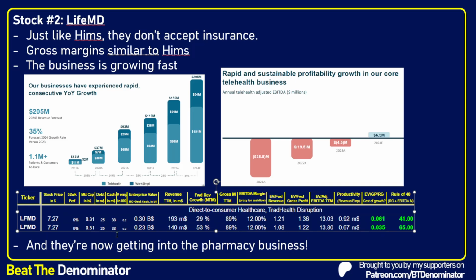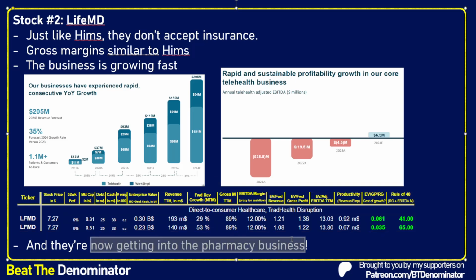And of course, lastly, they're getting into their own pharmacy just like HIMSS. They're catching on to that. If you have the doctor subscription, the doctors are likely prescribing some medication. Why wouldn't you grab the business, right? Why would you want to send this medication to someone else? No, you're grabbing the business. That's what HIMSS has been doing, grabbing their own pharmacy business with the doctor consultation business.